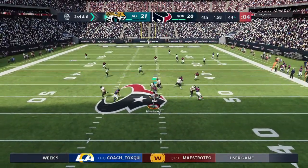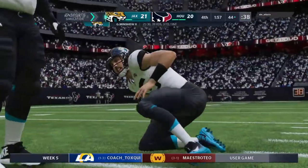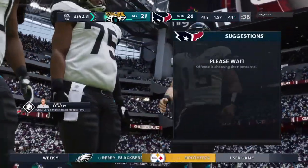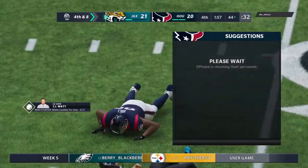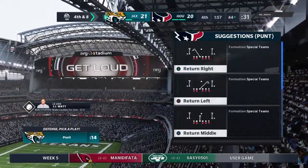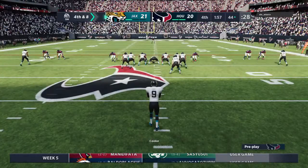Out of the gun is Minshew. And he takes a shot on the release as this will be incomplete. Well, we always talk about how you've got to be quick when you go through your progressions, and here's another prime example. Trying to look downfield, he was standing in the pocket, but just couldn't find anyone open, could he? No, not enough time. They hit him and forced that incompletion.